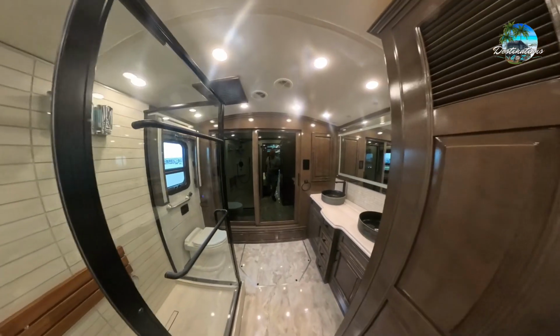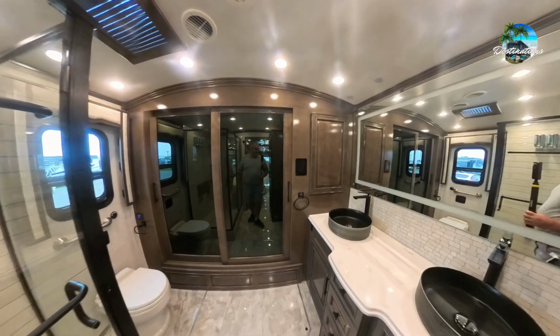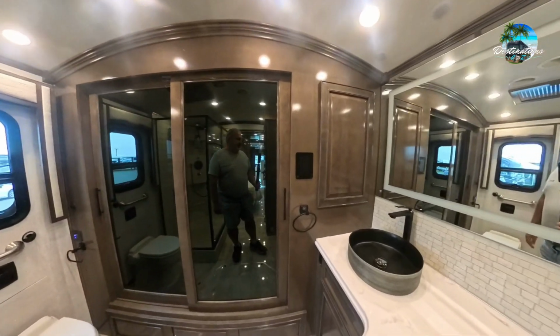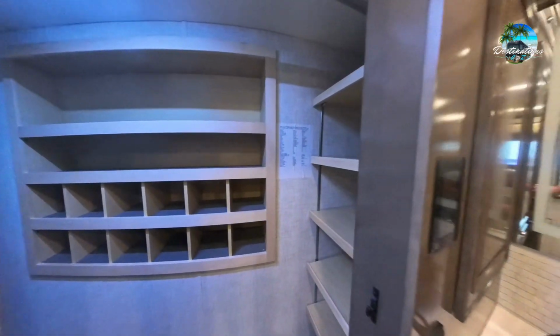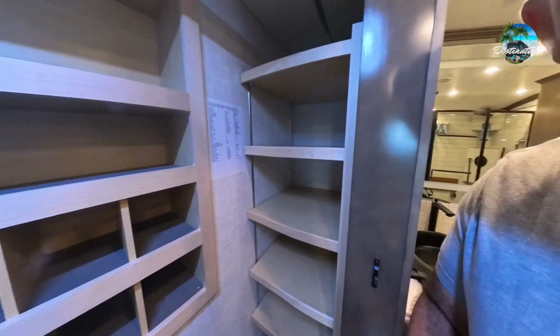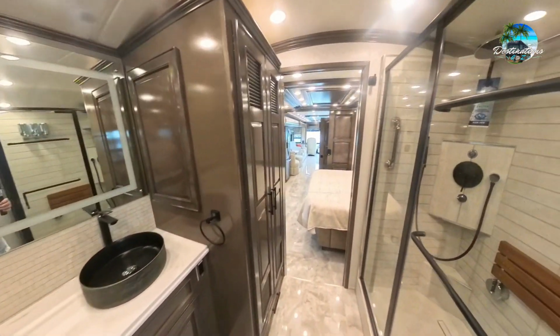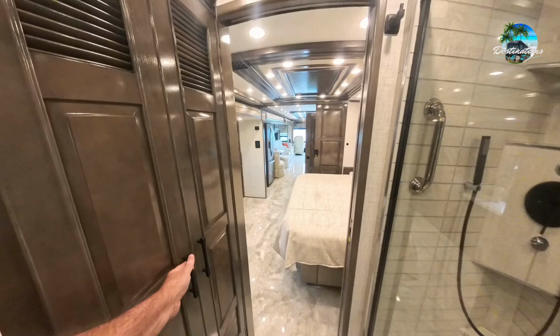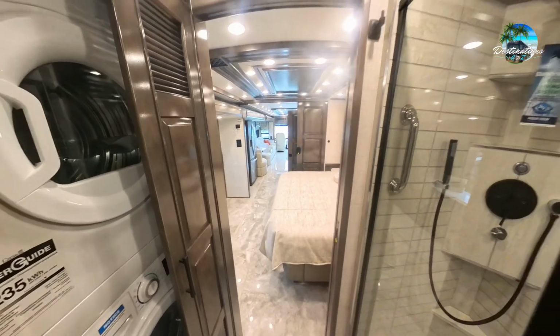Nice bath, dual vessel sink, absolutely stunning. Nice closet, stackable washer dryer. Let's see what brand we got. This one we have Splendid.